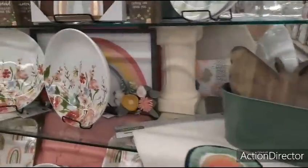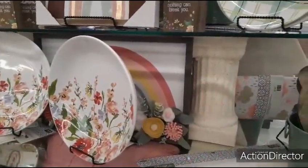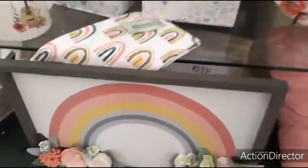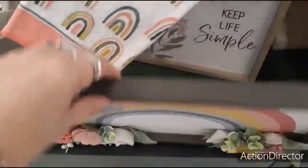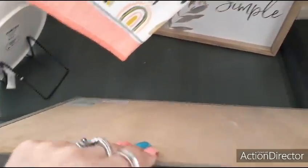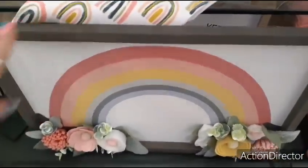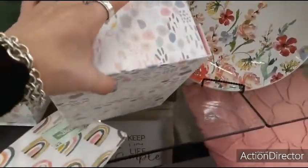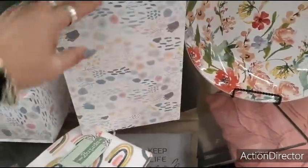I wanted to get you guys a price on that picture right there, so I'll see what I can do. Oh, good. There's one right here. I'll have to go digging. $29.99. Dish towel, $7.99. Decorative box, $5.99. Not bad with the 40% off.